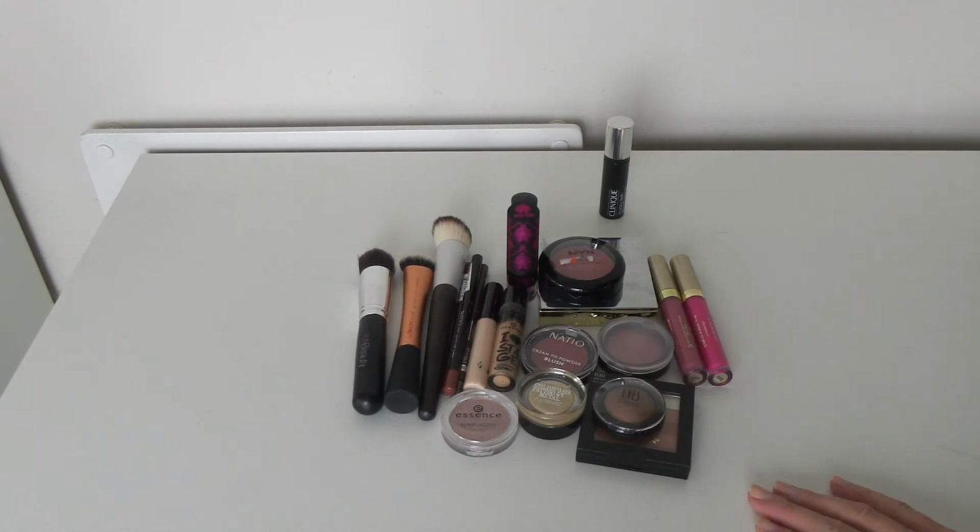So these are all of the things that I'm getting rid of today. There are 21 items here in total. I'm pretty happy with that. I actually didn't realize I had this much excess makeup, considering that my last makeup declutter was only in January. It's a bit surprising how much I've still kept that I don't use.